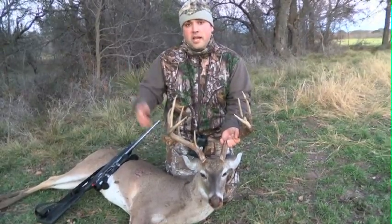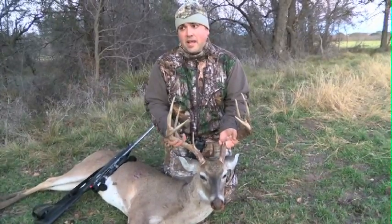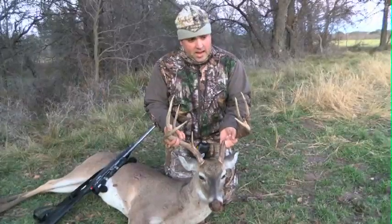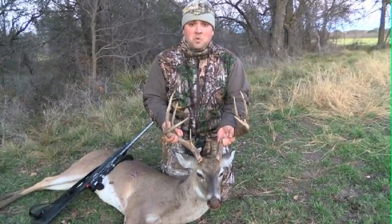I grew up as a Cherokee, and this is pretty spiritual to us to be able to take a deer like this, and to get a deer like this on camera. This weekend's just getting better and better, and this is why we do what we do.